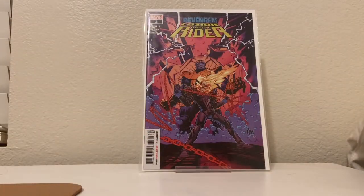So overall, I think it's a pretty good lot. Again, I paid $350 for this. There are some good keys in there. Cosmic Ghost Rider, Null. And then enough of the runs that I think I can double up my money. I'm hoping to let this collection go in order to fund some more cool books. But otherwise, that's the whole collection.